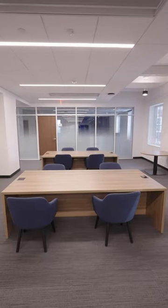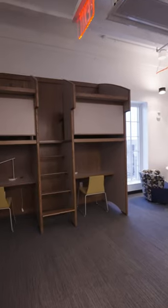This table is really nice. I like this chair. I've been sitting here for a while. I also really like the treehouse desks downstairs. I'm very glad that the treehouses are back because they were my favorite place to study.